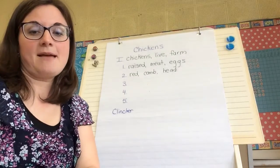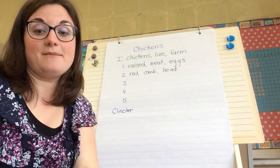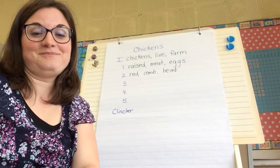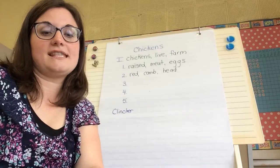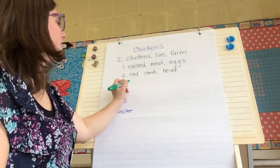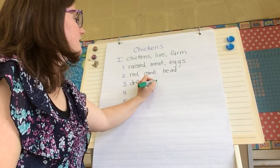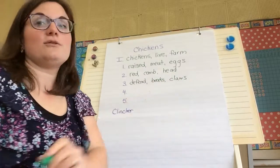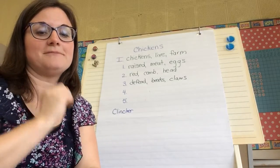Okay? The next one that I said is that when chickens are forced to defend themselves, they use their beaks and the claws on their feet. So what do we think our keywords are? When chickens are forced to defend themselves, they use their beaks and the claws on their feet. I'm going to pick defend, beaks, and claws. Those are the 3 keywords that I'm going to use to then make a sentence about how they defend themselves with their beaks and the claws on their feet.